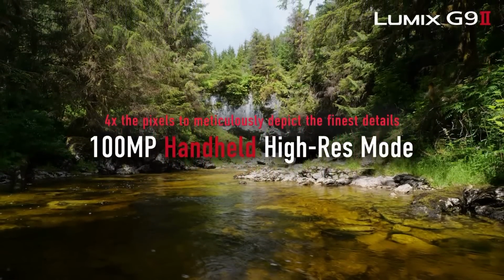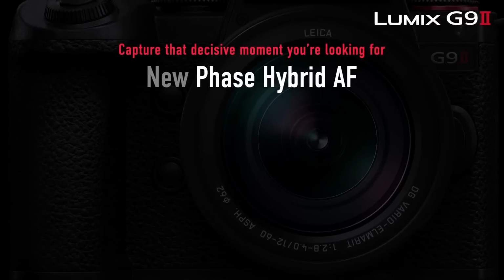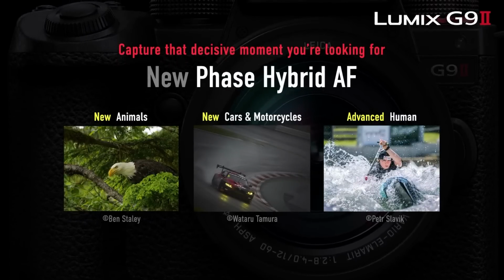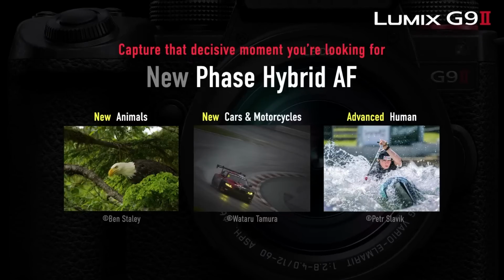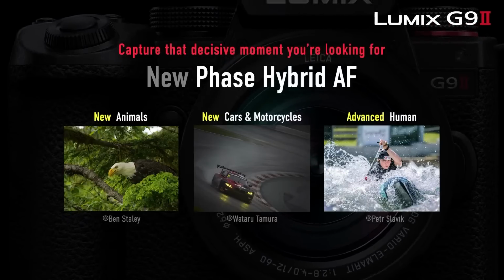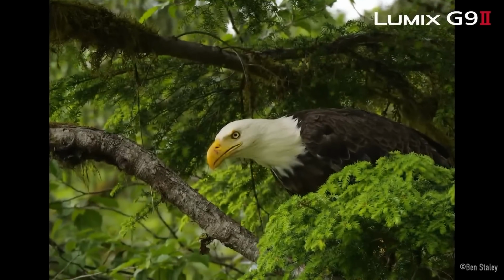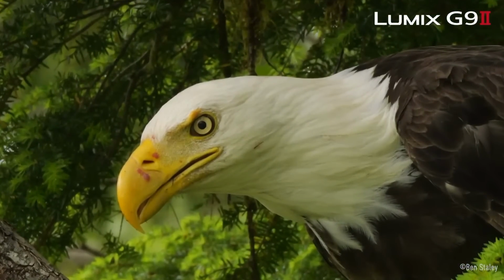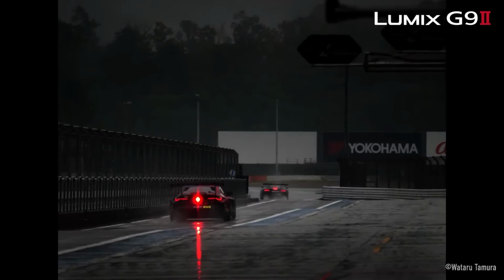Now, phase hybrid autofocus has also made a leap forward in the LUMIX G9 Mark II. In addition to our human, eye, and animal tracking found in the S5 Mark II and Mark IIX, the LUMIX G9 Mark II adds a new recognition mode for even more precise focusing. The animal AF detection has been evolved to now include detecting animal eye AF mode. And for those motorsports photographers out there, the LUMIX G9 Mark II also includes a new car and motorcycle detection, something I'm personally excited to work with.